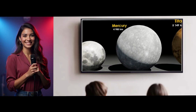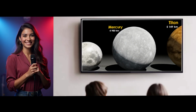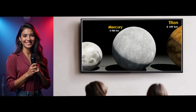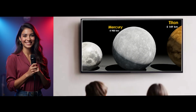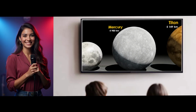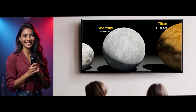Mercury. With a diameter of 4,900 kilometers, it's a bit bigger than our Moon. It's the planet closest to the Sun. But wait, hold on a second. Even though Mercury hugs the Sun the closest, it's actually not the hottest planet. That title belongs to Venus. And here's something even weirder. A full day on Mercury, from one sunrise to the next, takes a whopping 176 Earth days. That means its day is longer than its year. How is that even possible?